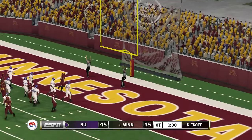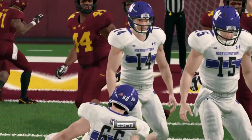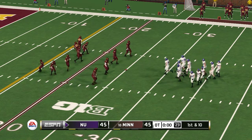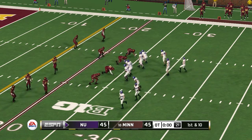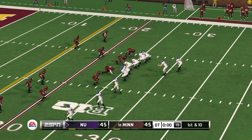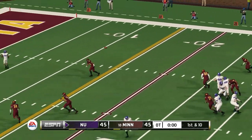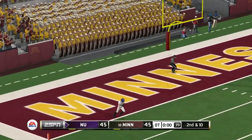He splits the uprights with the extra point. And if two overtimes weren't enough, we are going to a third. And extra points are no longer allowed. If anyone scores a touchdown, they've got to go for two. Fires that quickly, incomplete.